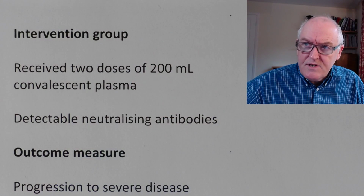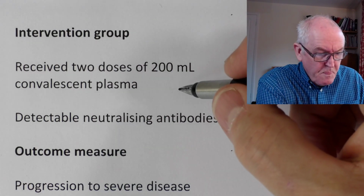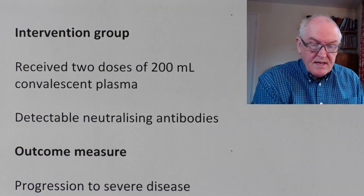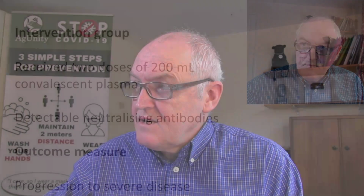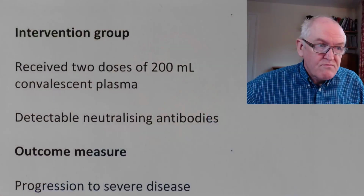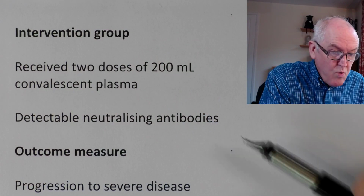Now, the intervention group received 2 doses of 200 ml of convalescent plasma, and this plasma did have detectable neutralising antibodies in it. Now, remember, the neutralising antibodies are the antibodies that bind onto the spike protein of the virus and stop it going into the cell where the virus would infect that cell and would reproduce. We've looked at that quite a few times. But the levels of neutralising antibodies, of course, varied because this is a human product. Some patients would have more antibodies than others. Who were the donors? More on that later. But that was recognised. But the detecting neutralising antibodies were present.